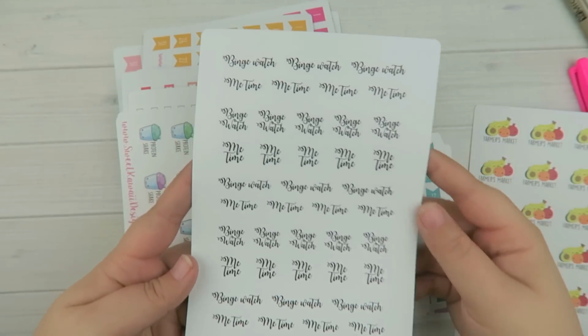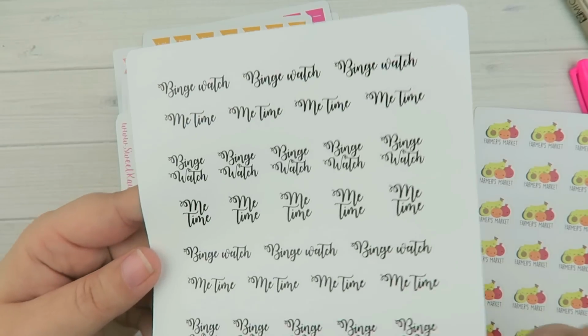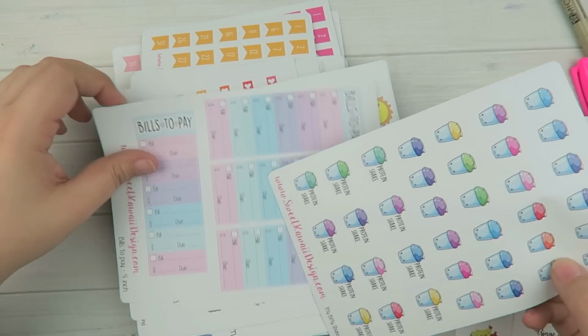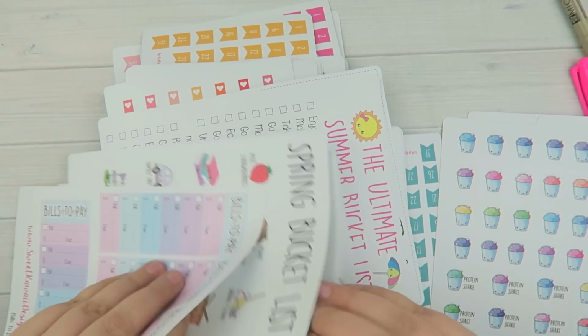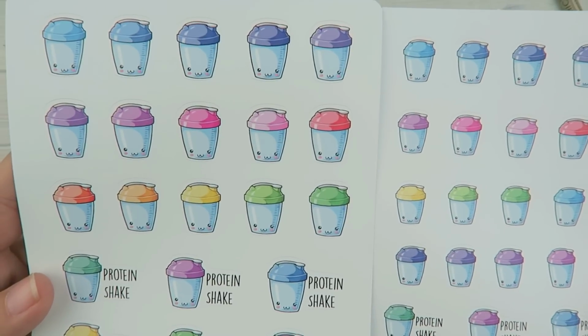So you get a full page of those. This one won't be coming in itty bitty only because that's just gonna be way too tiny because these are actually pretty small. So that's that. And then we have the shaker cups. So this is the regular size, and this is itty bitty, so you can see them side by side.